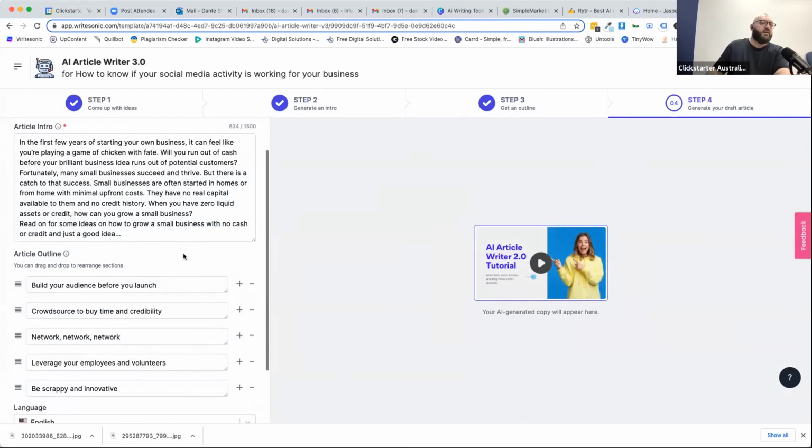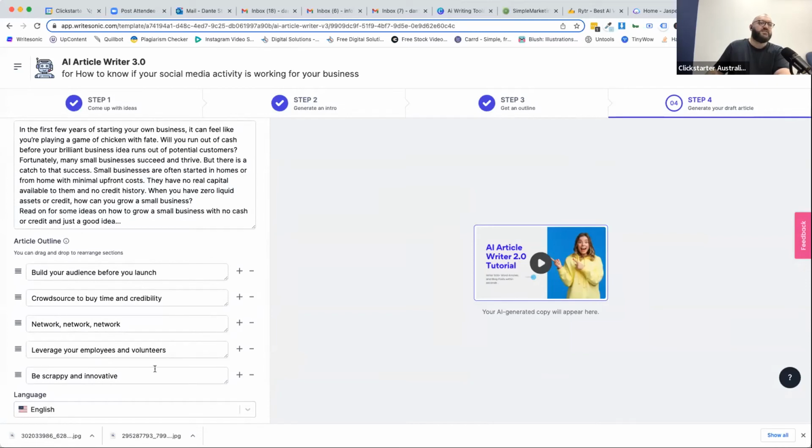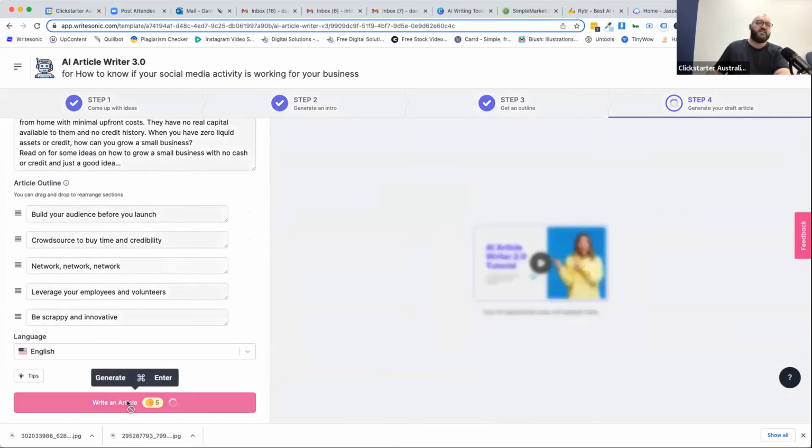So now I've selected what the sections are going to be. It's now going to write those sections for me. So this is one of the most complete copywriting tools I've ever seen. This is why I use it. So I'm going to write the article now. It's going to be the whole article, including a leading photo. Not that it's a great selection of photo, but it writes a whole article for you, about 1500 words. And you could pretty much take the article and copy and paste it.